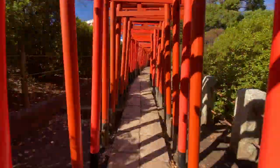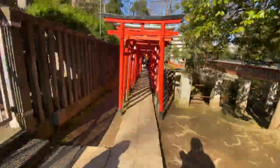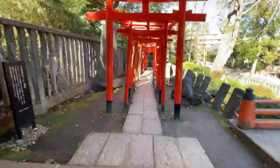So I came here a couple of years ago in winter, and there wasn't a soul in sight. The place was completely empty. If you come here on a rainy day, it's so peaceful and beautiful and there's no one else around. It's just magical. I cannot recommend this place highly enough.